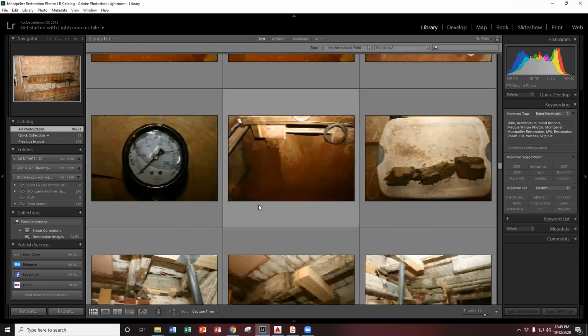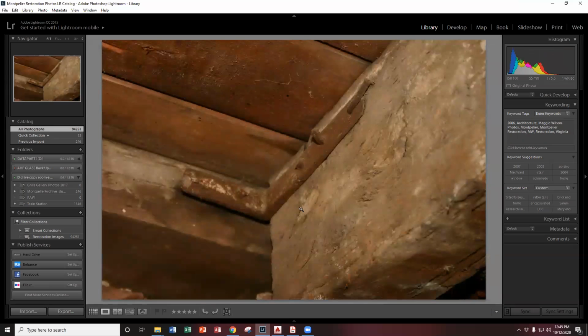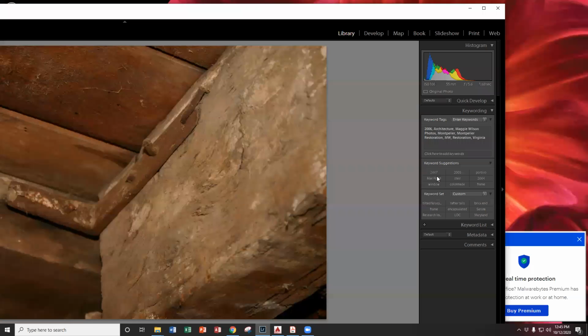But I think finding somebody that can really come in and look at these really random photos like that is going to be a challenge. And that one is not tagged with the location. So when you import photos, and I'm guessing this is what Maggie did, she had a set metadata list that goes onto the photo. So architecture, her name, photos, Montpelier Restoration, and then she didn't come back and tag these with what they were. So that's the information that's missing. She just imported them with this set keyword list.